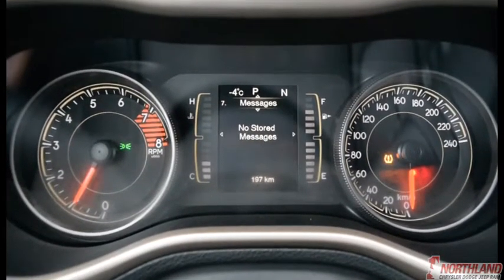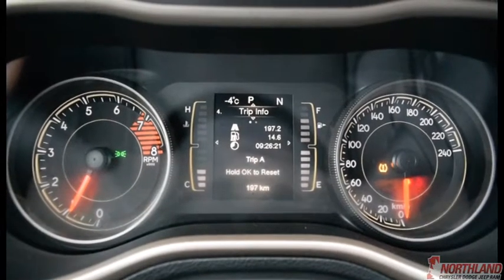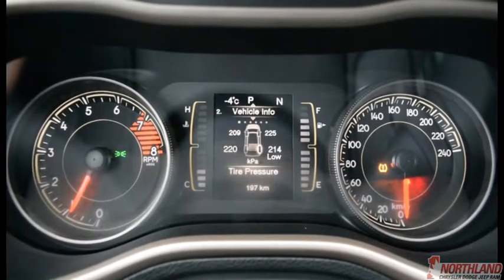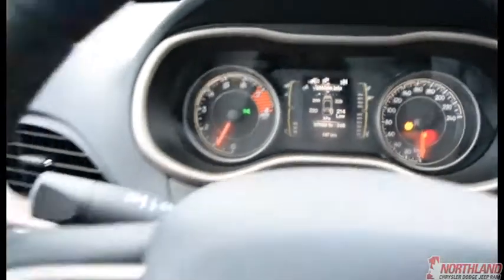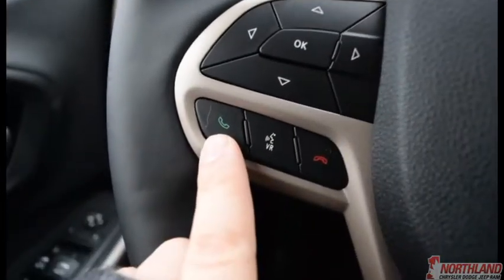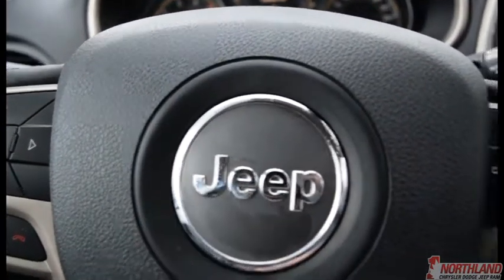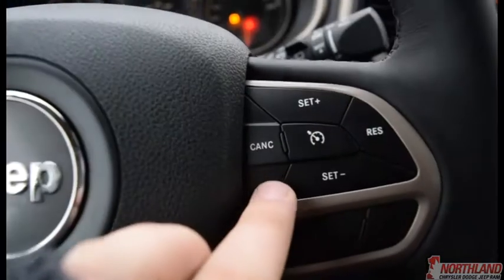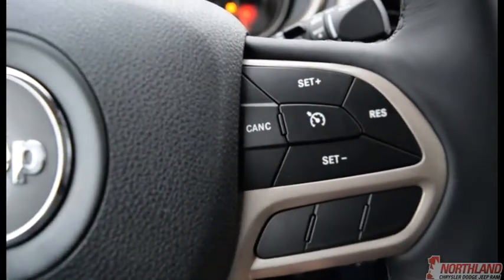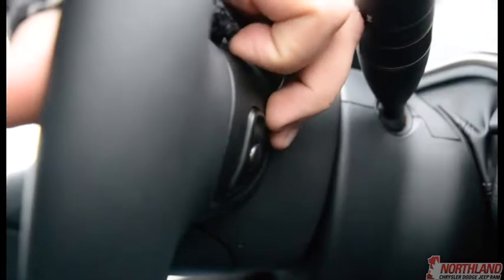Now you can do all sorts of stuff, screen setup, messages, you can go through your audio, stop and start, trip info, fuel economy, all sorts of different stuff, all from your steering wheel right here. So that is all controlled from right here, as well as you got your call out button, your voice recognition, and your hang up button. You have your horn in the middle here, of course, and then you also have all of your cruise control guys right there. Now around the back of the steering wheel you got this button right here, which is the volume up and down, and then in the center you can change the source as well.